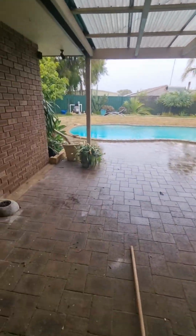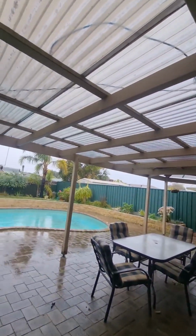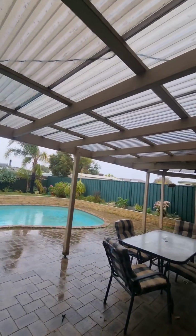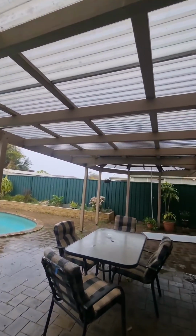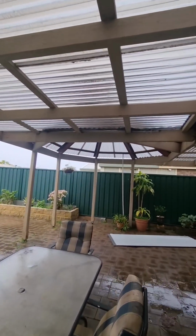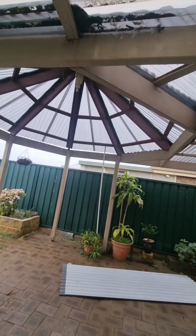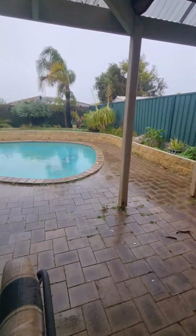Luckily we've got a lot of rain now actually, so we can see where all the little cracks are in the, what's it called, polycarb roof sheeting. So I've just been to Bunnings and done another order for our roof sheeting, so we'll get that delivered tomorrow, and if it's not raining too much we'll get that replaced.